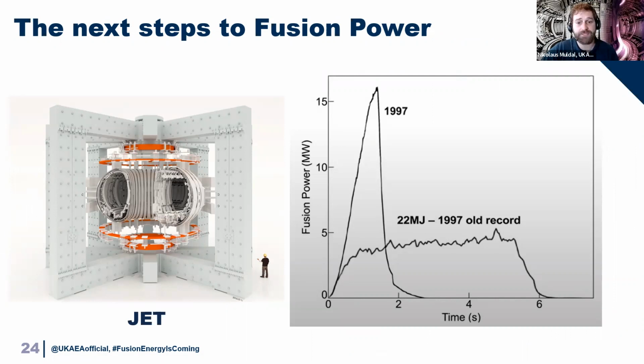And here we have our previous world record for JET. This was achieved in 1997, where we got up to around 16 megawatts of fusion power produced. And more significant was the ratio of power output versus power input. The input for this pulse in 97 was about 25 megawatts. And so we got a Q ratio, a power ratio, of about 65%. And at the time, that was incredibly significant. In fact, that still stands today as the highest amount of power produced on JET. But it wasn't sustained. So it was just touched. For the full-scale development, we obviously need to be getting to continuous power.